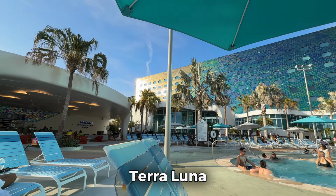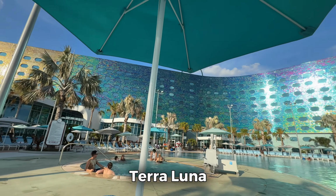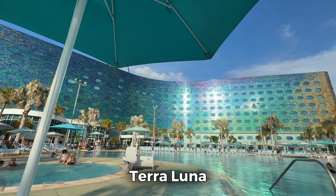Ultimately, when it comes down to it, I think that both of these hotels are a good option, and I think there's just those few key factors that matter. The differences that mattered to me, and they might matter to you, is the layout, the pools, the walk. I think those are the three biggest deciding factors that might matter for people. Number one, we've got the pool.